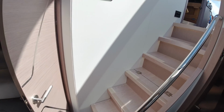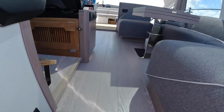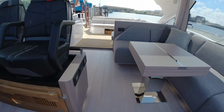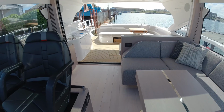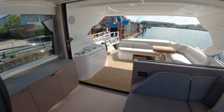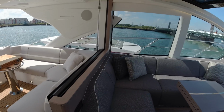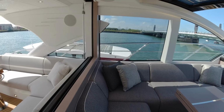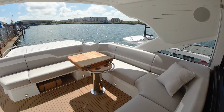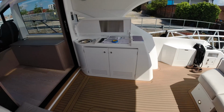She's 18.2 meters LOA, 4.7 meters wide, drawing just over 1.3 meters in draft, weighing in around 28,000 kilos at half load, so pretty substantial boat. The standard engine option is with the twin 900 Volvos. We've got the option for IPS 950 if you want to go with an IPS pod drive.